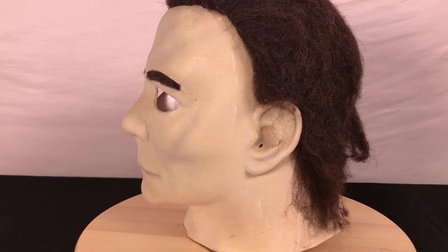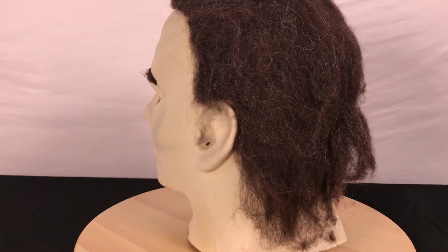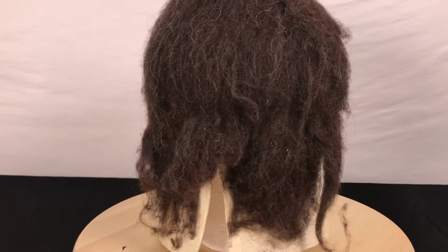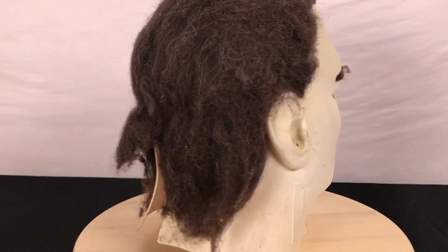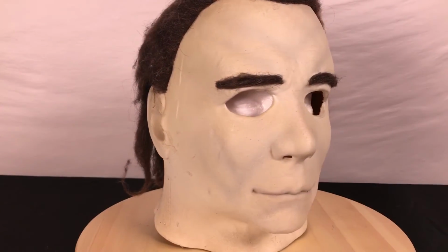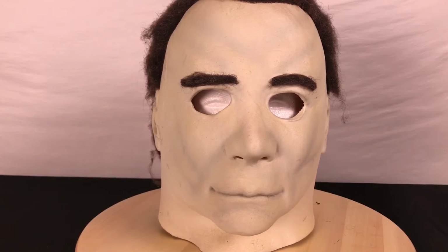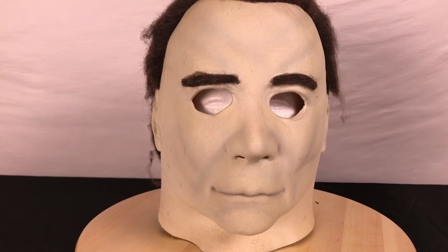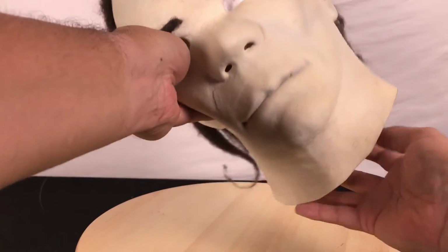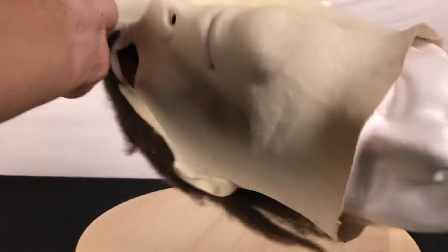I don't think it was a cheap mask. That's what I do remember. I've seen some of the masks that they have out now that, unless you spend a little more, you end up with a pretty cheap looking Michael Myers mask. But I guess for its time, this was pretty good if I remember correctly. I'm going to go ahead and take it off the head. I just bought a head for it, so I am displaying it now and taking care of it a little bit more.